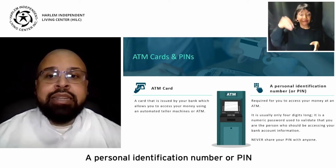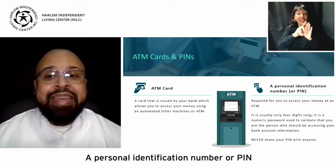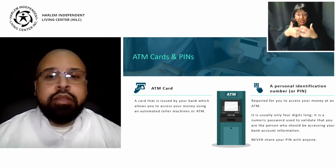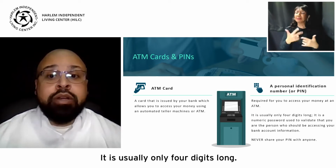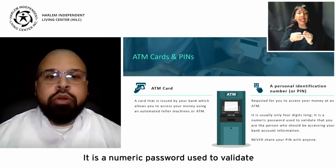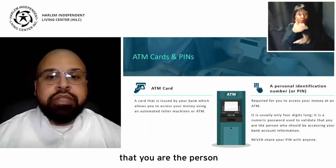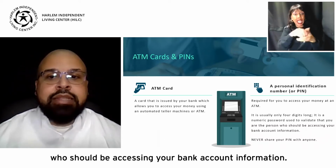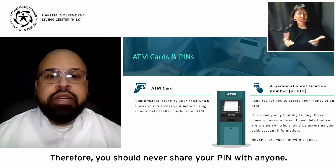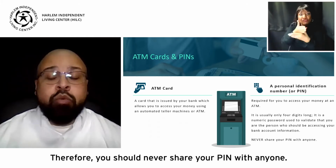A personal identification number or PIN is required for you to access your money at an ATM. It is usually only 4 digits long. It's a numeric password used to validate that you are the person who should be accessing your bank account information. Therefore, you should never share your PIN with anyone.